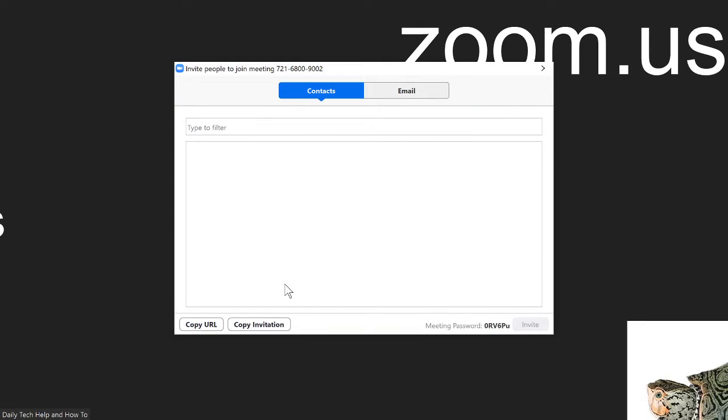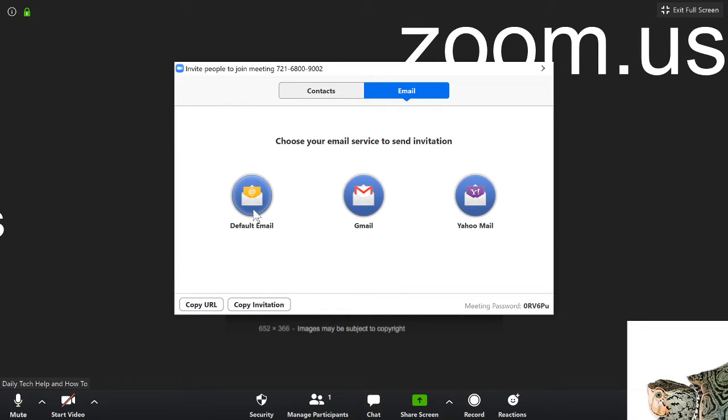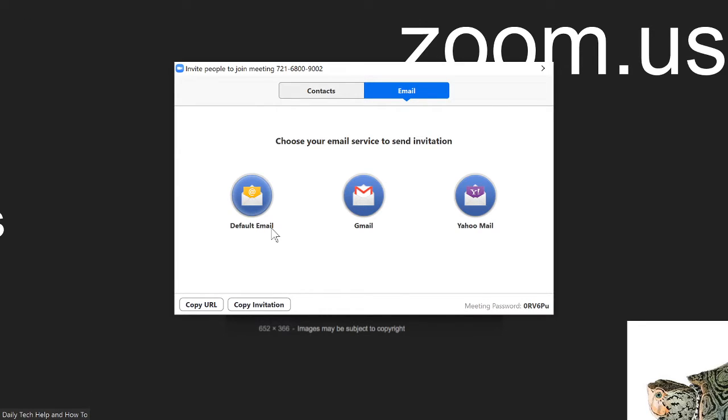Okay, so if you're on your Mac, I'm on a PC right now, but if you're on your Mac, you can just type in your contacts, like Mia or whoever. You can just type whoever you want, or pick from your contacts. Now you click this email tab if you want to email them an invitation. You can email them on the default email service on here. I think on Windows 10 it's Outlook, and on Mac it's Mail, obviously. Or if you want to do Gmail or Yahoo Mail, you can just do that.